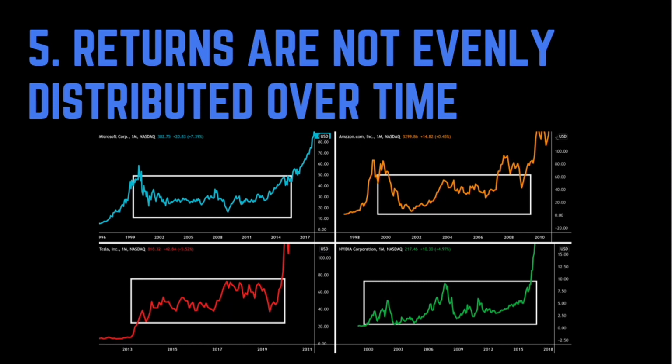So if we look at Microsoft, it barely moved between 2005 and 2013. And in the case of Tesla as well, it had a very long phase of accumulation or sideways action before breaking out upwards and forming a parabolic trend.